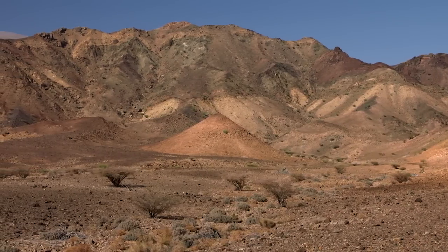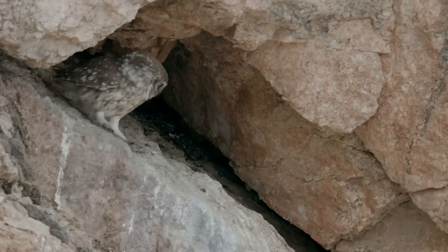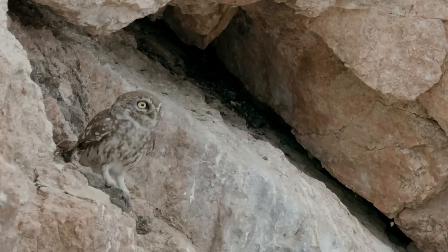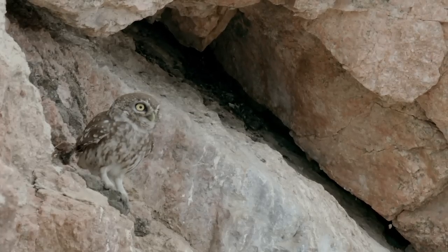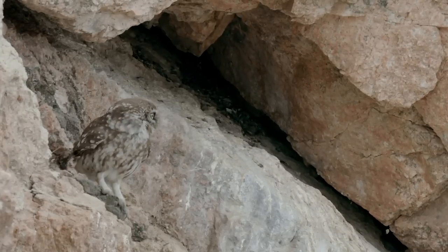As sunlight begins to fade over the rocky boulders of the desert, the first of the nocturnal aerial masters emerges from its daytime roost. A little owl. At just over 20 centimeters tall and weighing about 180 grams, this resident lives up to its diminutive name.